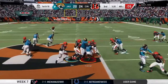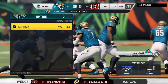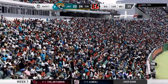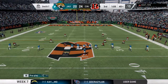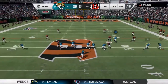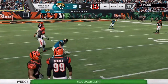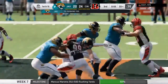This is Freeman on 1st and 10. And across midfield he goes and into Bengal territory. Give him 3 on first down. It'll set up a 2nd and 7. Mariota, and now he'll tuck it and run. And he's got another first down as the tackle's going to be made at the Bengals 33.